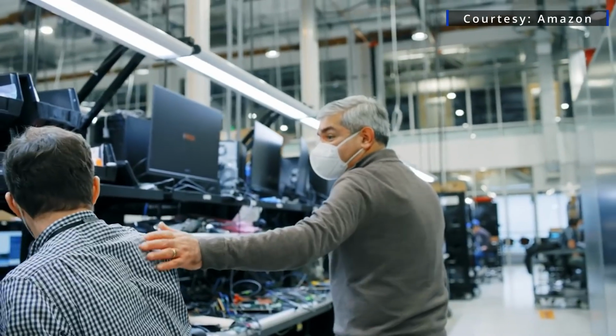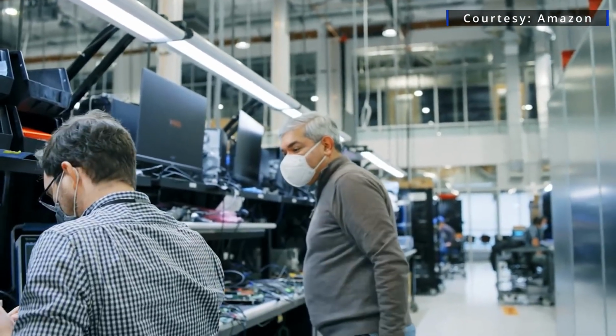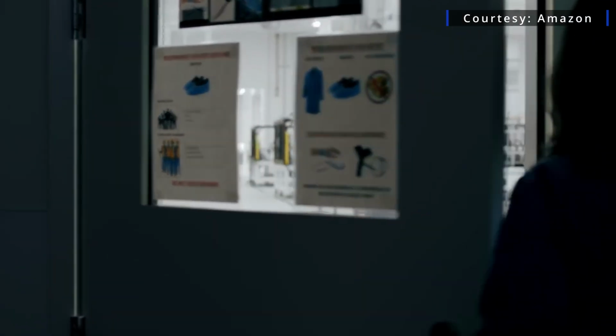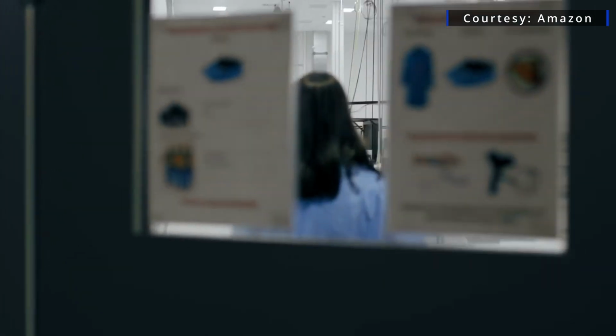Switching back to Kuiper, Mateer said even before their first launch, he and his team have been moving forward with full-scale production.